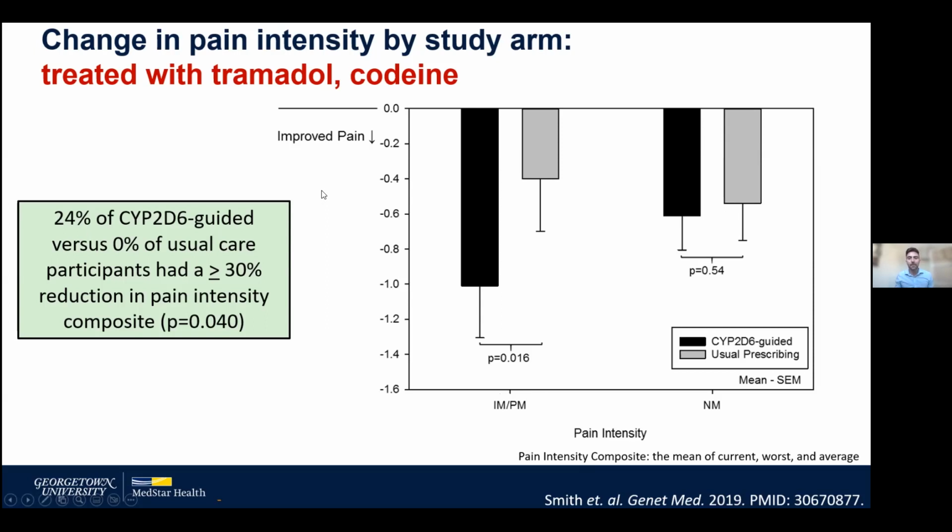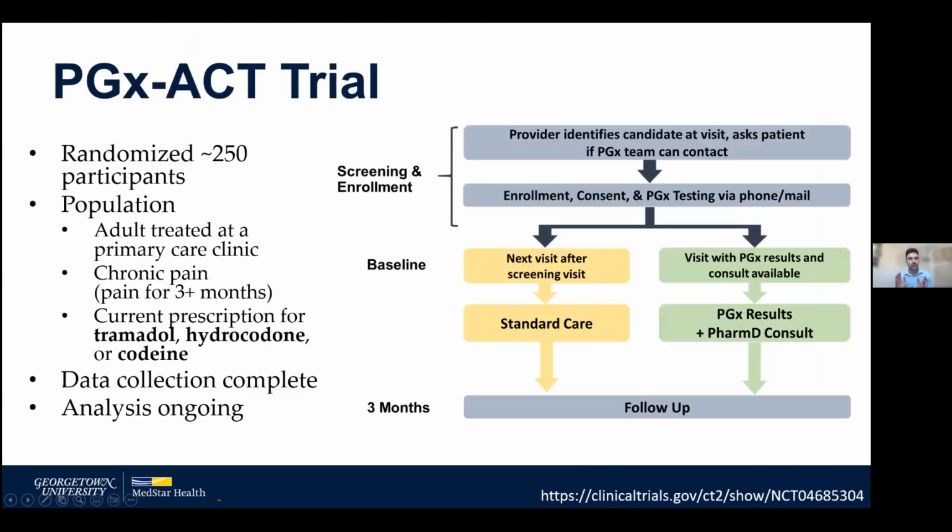And the last kind of thing I'm going to introduce before we transition to the case is a trial that we just completed, and our analysis is ongoing. This is actually where our case comes from. It was a patient enrolled in this trial where we randomized around 250 patients. These were all adults treated at a primary care clinic with pain for at least 3 months. A little different from the last trial, all of these patients had a current prescription for either tramadol, hydrocodone, or codeine. And then it was a randomized trial.